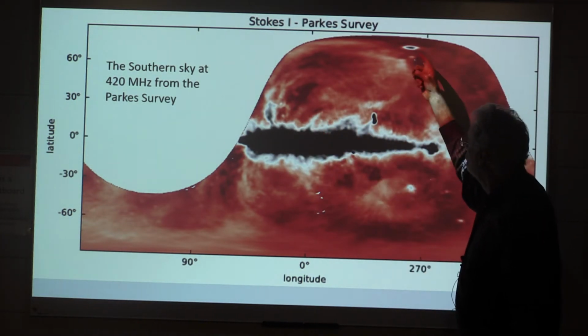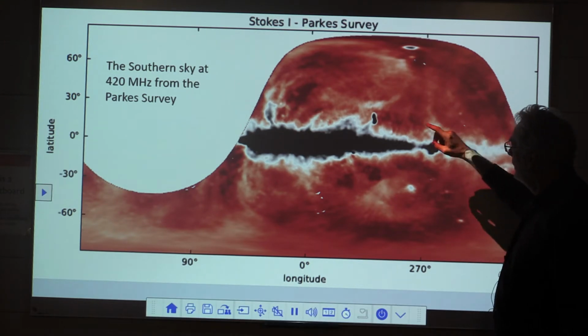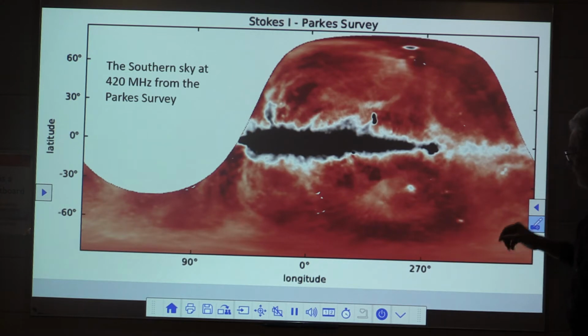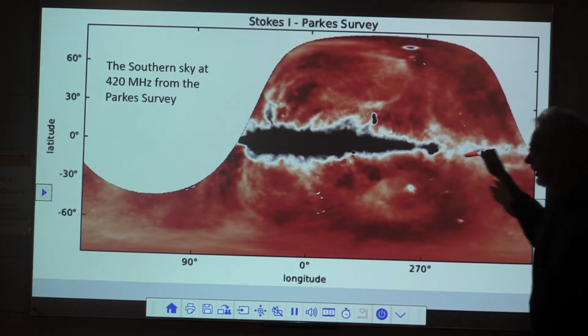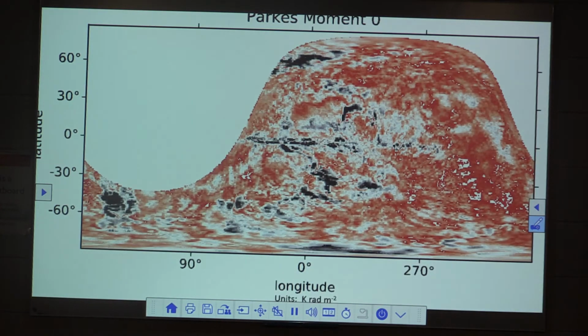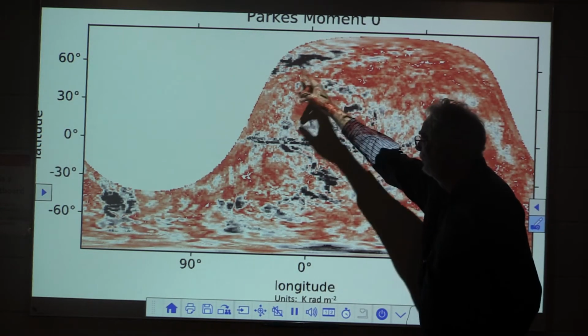There's several other things. This is, I guess, Virgo A. This is Centaurus A. This is the LMC. There's several things, but mainly the Stokes I is dominated in both hemispheres by the Milky Way galactic plane. But here also, you do see the plane, but it doesn't dominate the polarization. In polarization, well, you see a few things. This actually is probably part of the North Polar Spur.